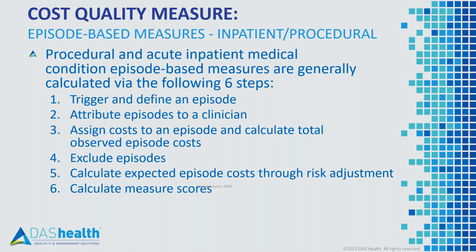2, they attribute episodes to a clinician. 3, they assign cost to an episode and calculate total observed episode costs. 4, they exclude episodes with measure-specific exclusions, which remove unique groups of patients from the measure in cases where it may be impractical or unfair to compare the costs of caring for these patients to the cost of caring for the measure's cohort as a whole. 5, they calculate expected episode costs through risk adjustment, and 6, calculate measure scores.